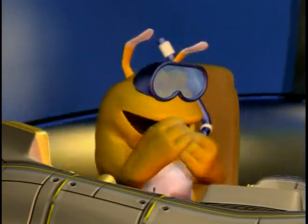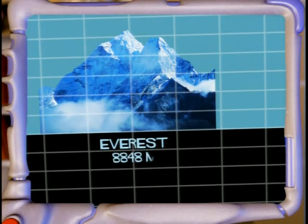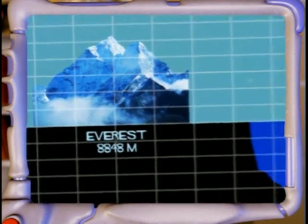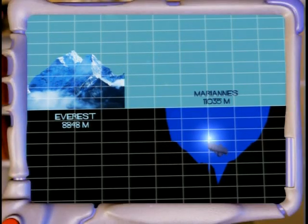So is that quite deep then? Do you know the name of the highest mountain on this planet? It is Everest, which is 29,028 feet high. So the Mariana Trench is like this mountain, but upside down and even bigger.